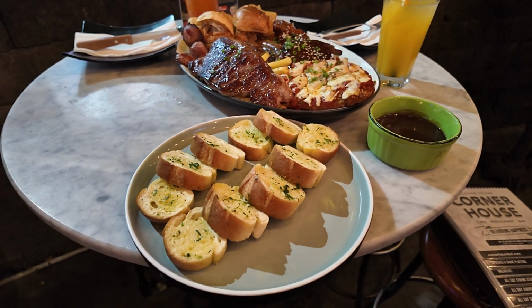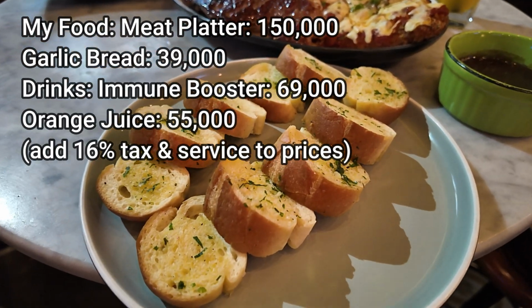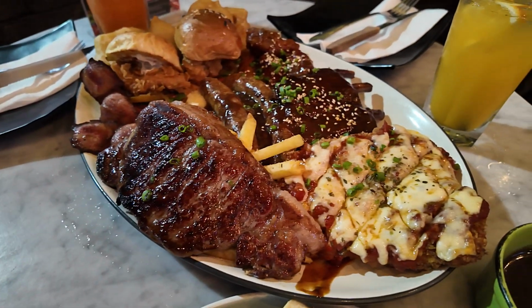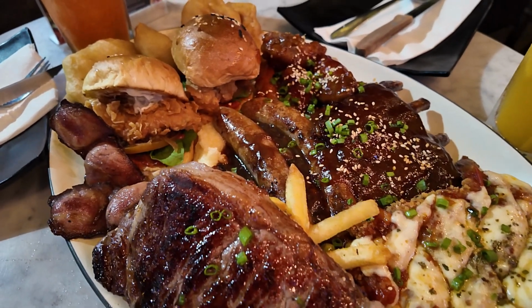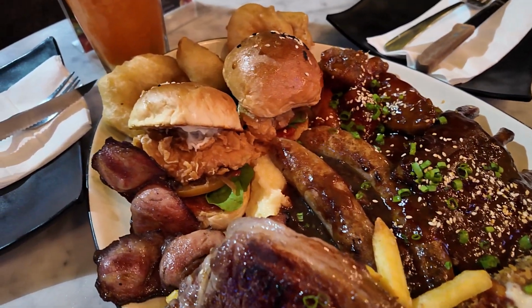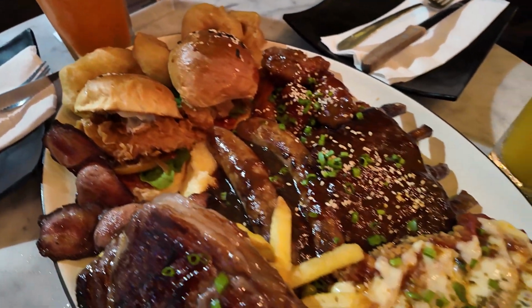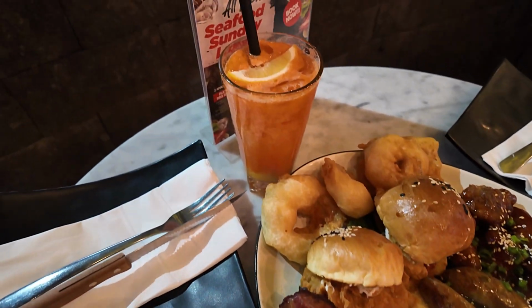Okay, so here's my food at Corner House. So here's my, I've ordered additional garlic bread. This is an extra. This is the meat platter. Ooh la la, look at all of that, wow. Lots going on in there. So much food. There's my immune booster drink.